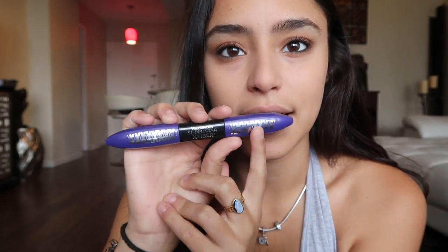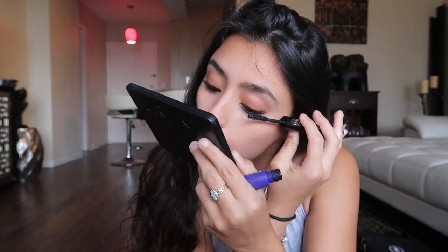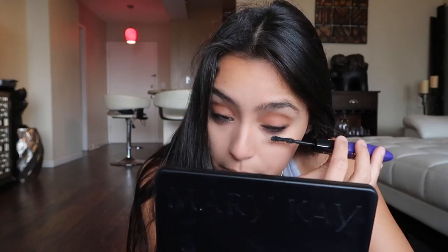These are my eyelashes now. This is the first side, that's the second side, so that's what we're gonna do. We're gonna apply the first side. That's one layer, and now we're gonna use the other side. This is literally one layer of mascara, and I put mascara on my bottom lashes. I know some people don't do that, but I cannot go about my day without putting mascara on my bottom lashes. I just feel like your makeup is so incomplete without it.